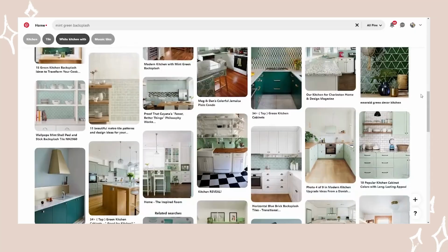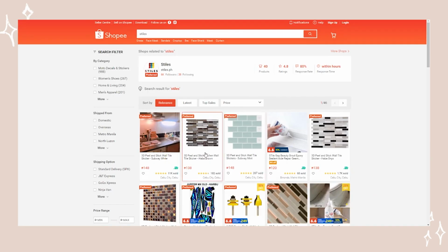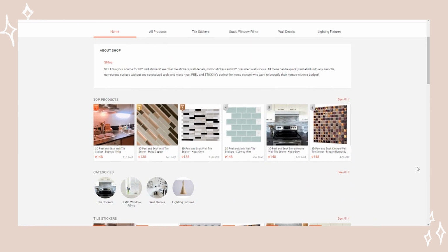I have researched high and low for the perfect peel and stick backsplash. I wanted to have a little pop of color that will still complement the overall vibe of the space. If you have been following along, you know that I love using the peel and stick backsplash from Styles, but they have been out of stock lately.